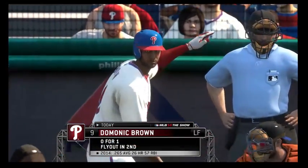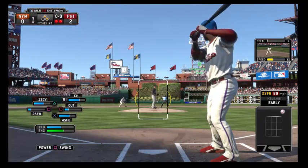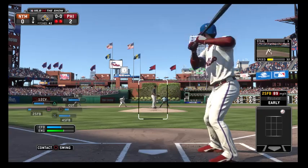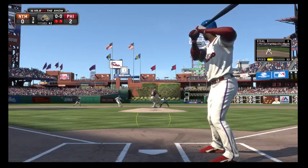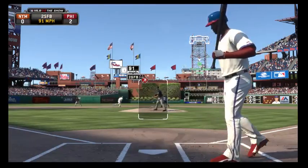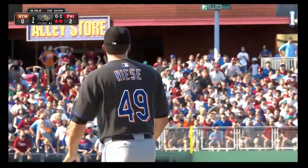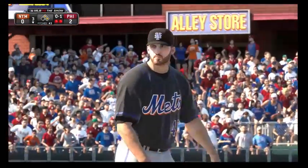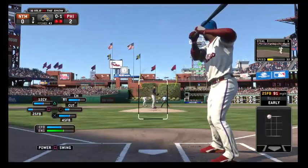Dominic Brown will stand in with 2 on and 2 out here in the 3rd. Watches a fastball right there for strike 1. And that's what he needed here with 2 outs. He couldn't afford to fall behind another guy here in the inning, so that's a good job to jump in that driver's seat with strike 1.